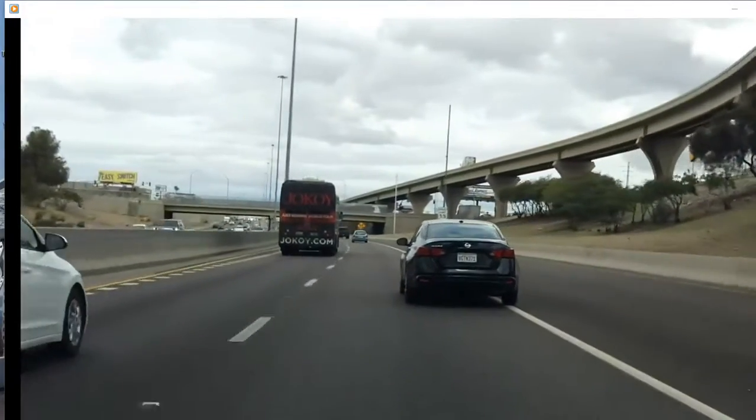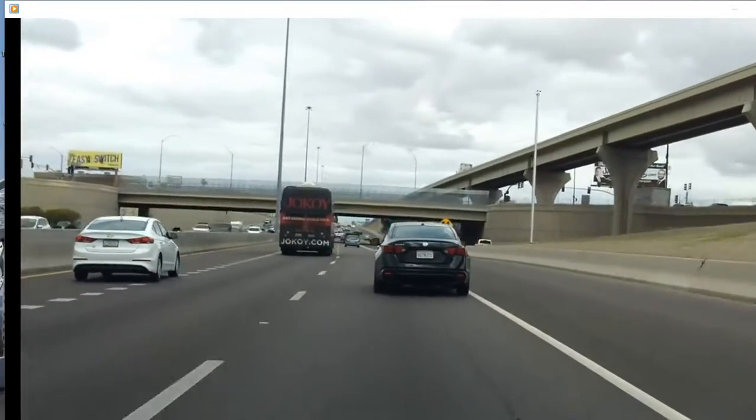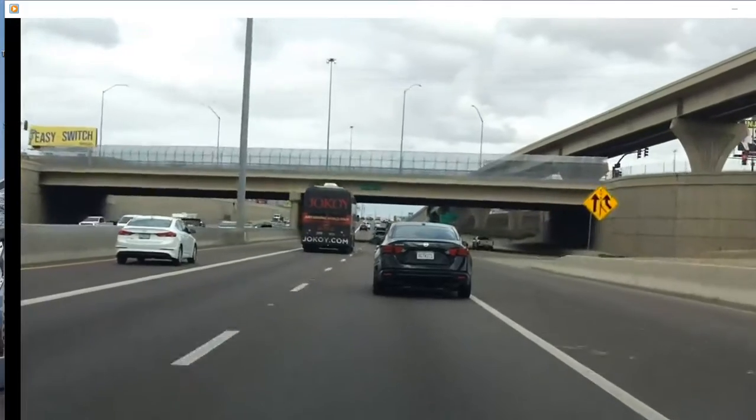And by the way, this is not the original interchange that was built in the 60s. This has been rebuilt significantly since then.